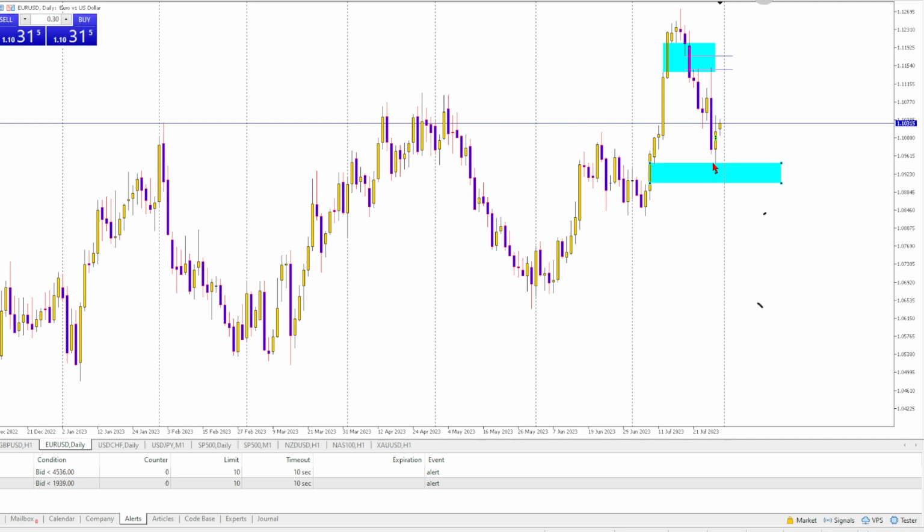So if the bodies respect that fair value gap's opening, look for a run down back down into this fair value gap here. It looks like we have support at the top as a fair value gap to provide support. We also have this breaker down in here as well. So look for this area here to fill in. We might get just a tag off the top of this order block here, the body or the threshold.